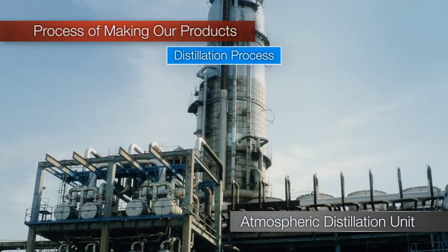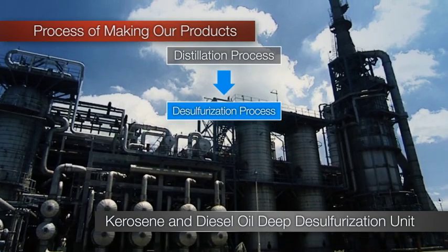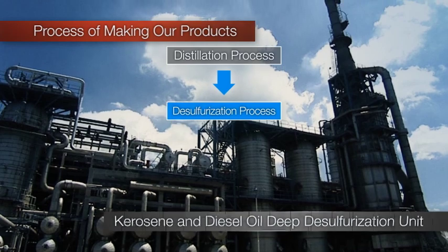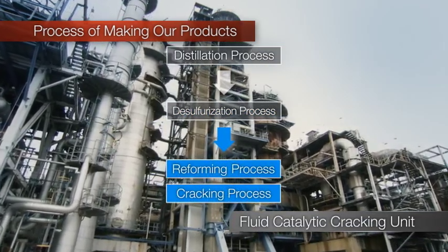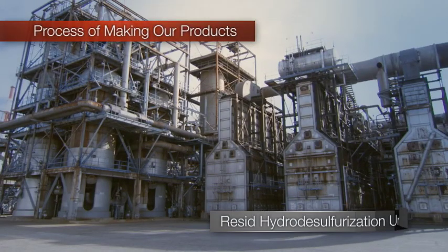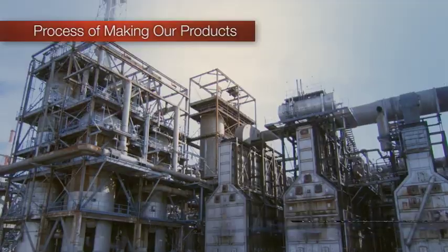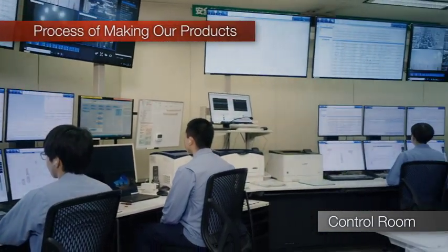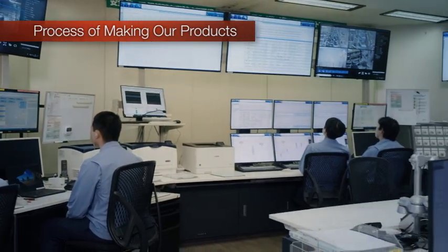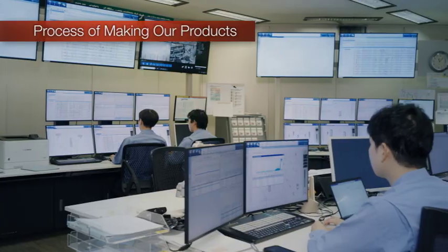Impurities are further removed using a variety of units to transform the distillates into high-quality products. Other types of units, such as those used to process the removal of sulfur content, have also been installed in order to render the products more environmentally friendly. More than 70 computer-controlled units of varying complexity operate 24 hours a day, 365 days a year.